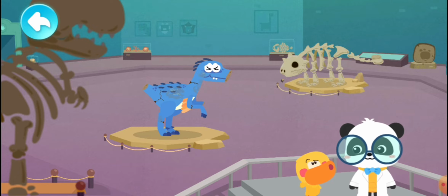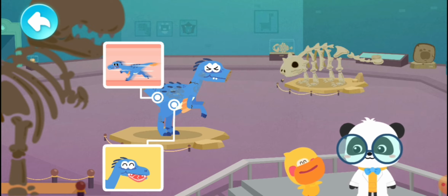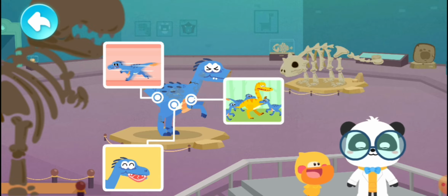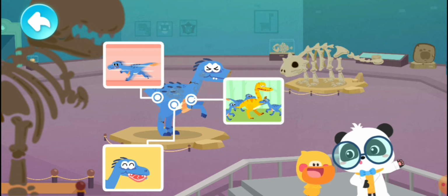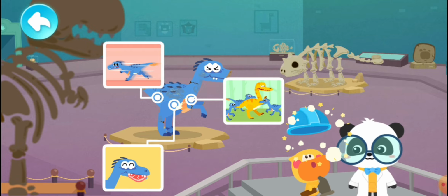Velociraptor. Oh, Velociraptor runs very fast. Velociraptor is a ferocious carnivore. Velociraptor can hunt for prey in a pack. That's great. Quacky is so clever. Hey, next, let's fix the dinosaur model.